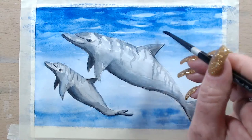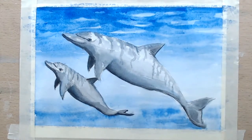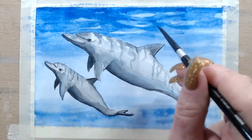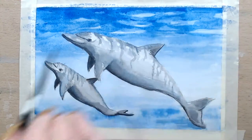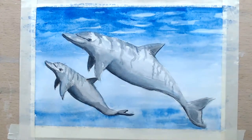Righto. Must get paint on the brush. Note to self: get paint on brush before one sticks brush on paper. Okay, I think I am possibly going to call this done. What do you guys reckon? I reckon it might be just about where I want it to be. Now I'm fiddling, and once you start fiddling, that's when you stop.